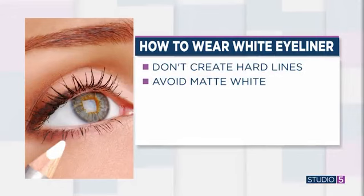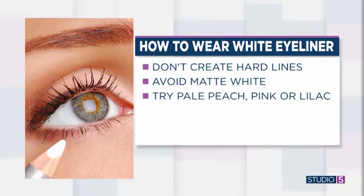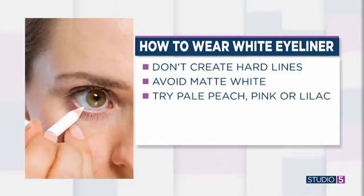Exactly. So white can feel maybe a little too scary, but you can get the same effect with a few other colors. Try a pale peach, a pale pink, or even a pale lilac. Can be so pretty. In the same places you described, the waterline and up below the brow? Yep, I even did the lilac on my brows today, and it doesn't read, oh my gosh, she's got purple eyeliner underneath her eye, but as you blend it up, it kind of gives a lift. I think those other tones are just a little softer, and they're really fun to play with, so it doesn't have to be white to get the same effect.